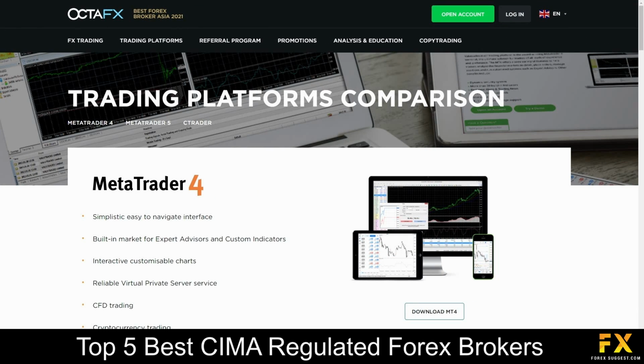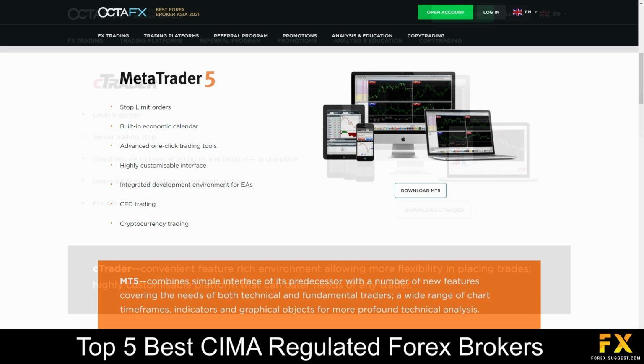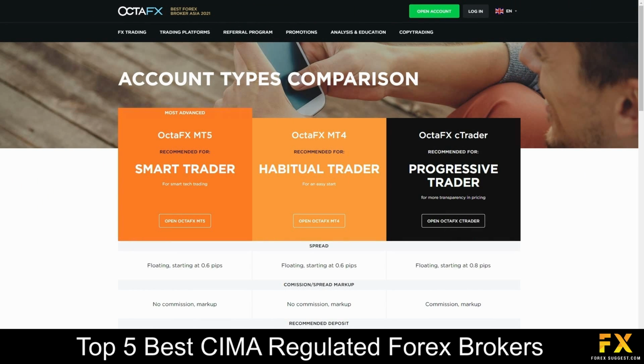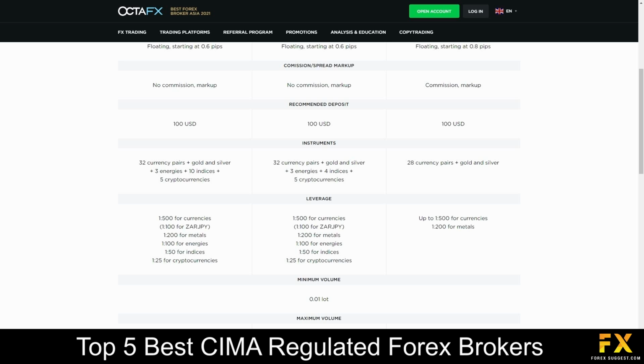Featured platforms are available on MetaTrader 4, MetaTrader 5, and cTrader platforms, which are supported on web-based browser applications, Windows, Android, and iOS operating systems. Their accounts feature MetaTrader 4, MetaTrader 5, and cTrader accounts, with floating spreads, lower minimum deposits, a variety of tradable market instruments, hedging, scalping, advisors, and more.